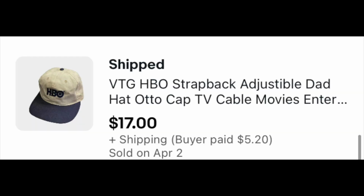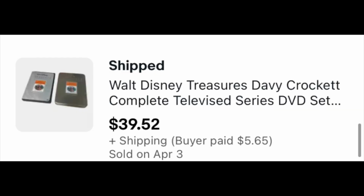This vintage HBO hat, again, this one is on the haul that you'll probably see this coming weekend. It sold day of listing as well, $17 plus shipping. We talked about this one here about a week and a half ago, something like that. Walt Disney Treasures. This is the Davy Crockett collection.